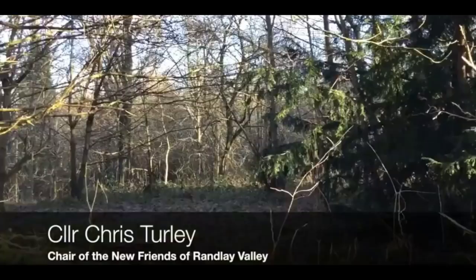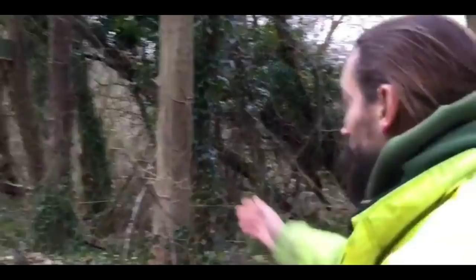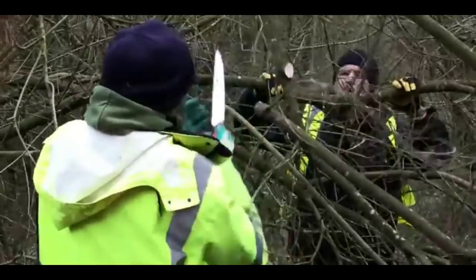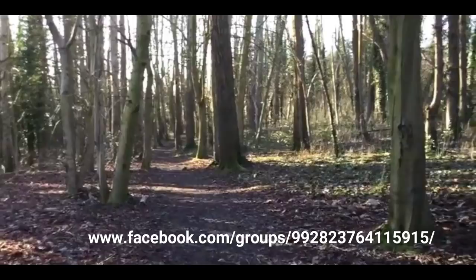Hi, my name is Chris Turley. The Friends of Horsehay and Randlay Valley, along with officers from Telford and Wrekin Council, have been working very hard for many years now, and a management plan has been produced, and hopefully we'll be going to Cabinet in February. And the outcome will be that the Randlay Valley will become a local nature reserve. If people would like to know more about the Friends, we do have a Facebook page. It's called the New Friends of Horsehay and Randlay Valley.